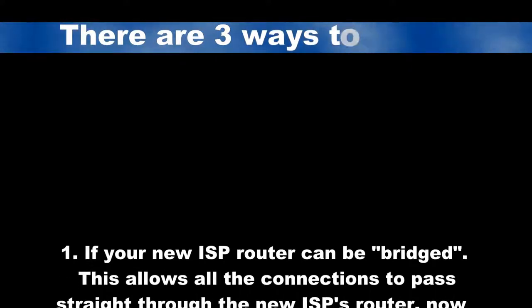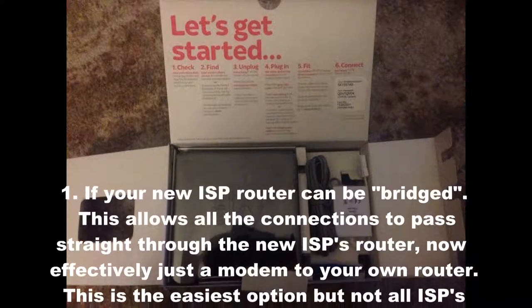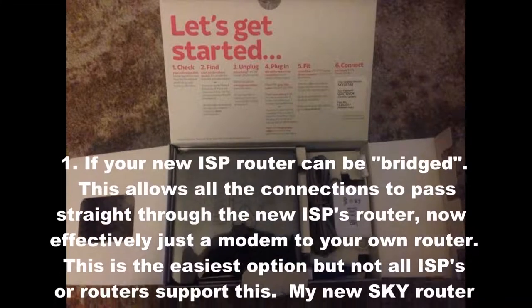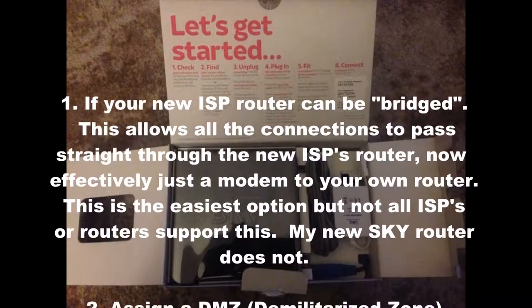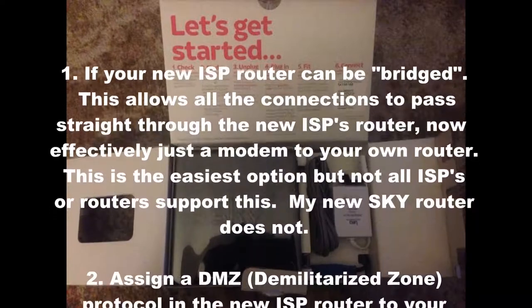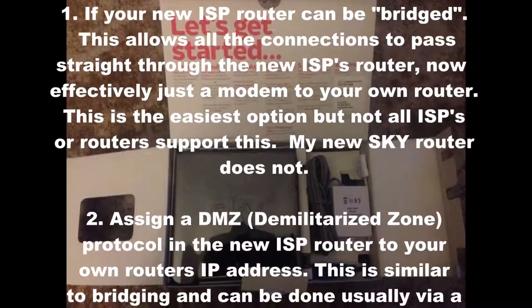Option 1: if your new ISP router can be bridged, this allows all the connections to pass straight through the new ISP router, now effectively just a modem, to your own router. This is the easiest option, but not all ISPs or routers support this. My new Sky router does not.